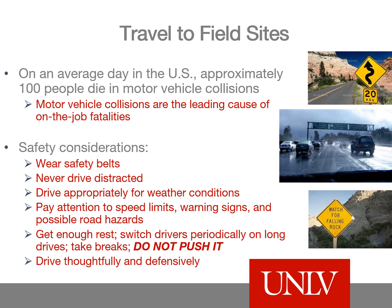Statistics bear out the fact that the single most dangerous element of field work is the act of driving on roadways to the field site. Even with dramatic improvements in motor vehicle safety that have occurred in the past several decades, there is still an average of 100 people killed in motor vehicle collisions in the United States every day. Motor vehicle collisions are by far the leading cause of on-the-job fatalities in the U.S.